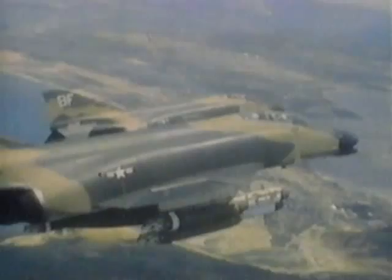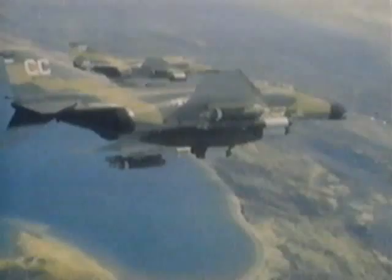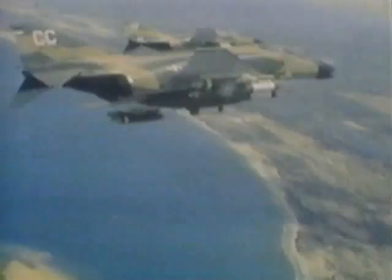Here, early C models, the initial Air Force configuration, prepare for a ground attack mission with a payload of rockets and bombs heavier than that carried by the B-17 heavy bomber of World War II.